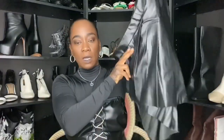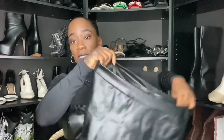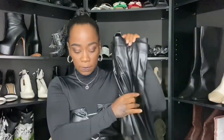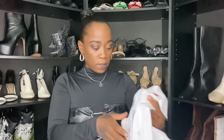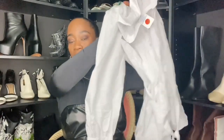And this is the pleated skirt. And the skirt was only $18, $17.97. I love the move of it, absolutely beautiful. I love this piece.